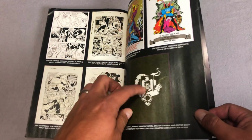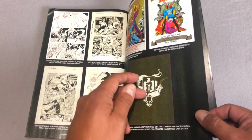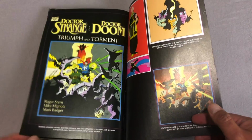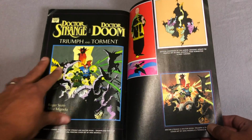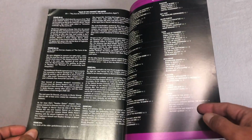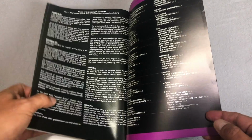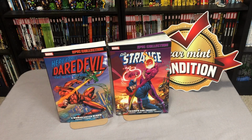So under the dust jacket, the Marvel graphic novel of Doctor Strange and Doctor Doom featured a foil stamp hardcover design. That's cool. Here's the many reprints of Triumph and Torment. And then Tales of the Vishanti endnotes there. And that was the contents of each book.